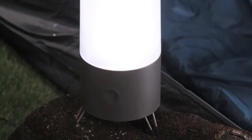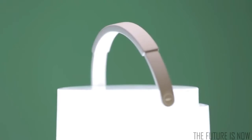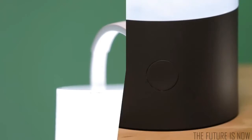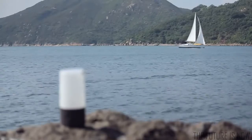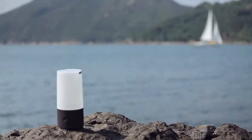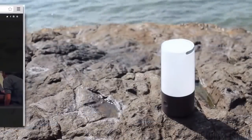It also has a built-in tripod for uneven surfaces, and the handle won't break. It uses rechargeable batteries or 4D cell batteries. You can even use it to charge your mobile phone or other devices because it has a built-in USB port.